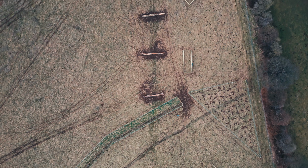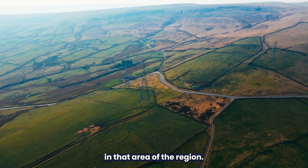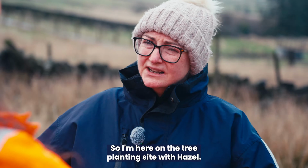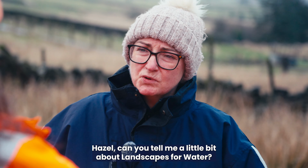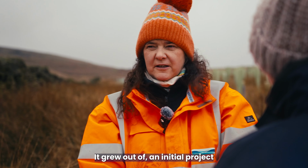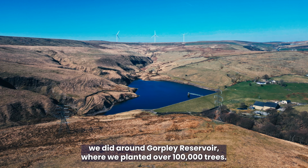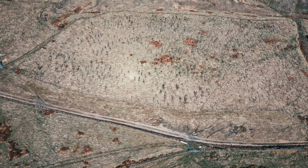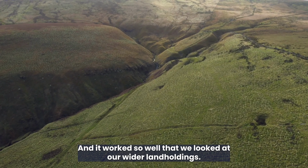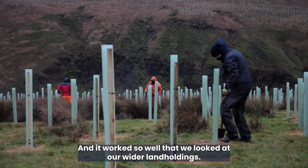So I then went over to Halifax to find out what we've been doing in that area of the region. So I'm here on the tree planting site with Hazel. Hazel, can you tell me a little bit about Landscapes for Water? Yeah, so Landscapes for Water is a partnership project. It grew out of an initial project we did around Gorpley Reservoir, where we planted over 100,000 trees. And we did that in partnership with the National Trust and the Woodland Trust. And it worked so well that we looked at our wider land holdings.